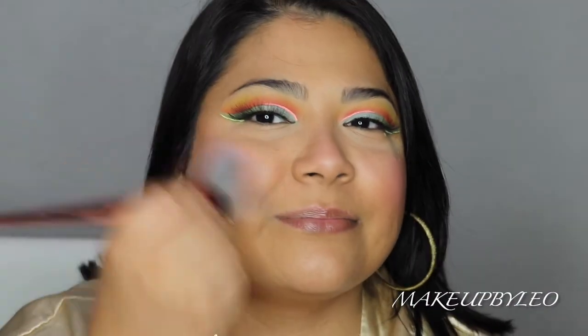But this is also something I think I'm gonna be loving, and I'm gonna be rotating it with that blush, because girl, this is pretty. I like it. It's like a girly pink, like, I don't know, I like it.